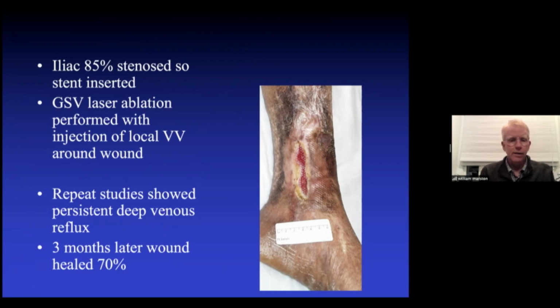this. And our repeat studies, we always study our patients within a month of a venous procedure to see how the anatomy has changed. And we found persistent deep venous reflux, but the saphenous was closed and the iliac was open. And we had improvement of about 70% 3 months later.